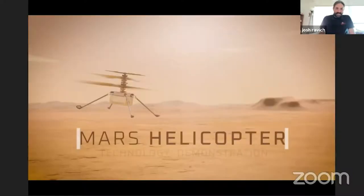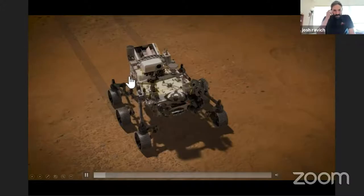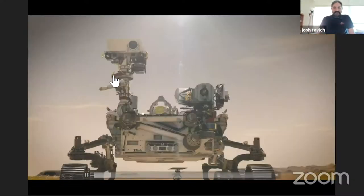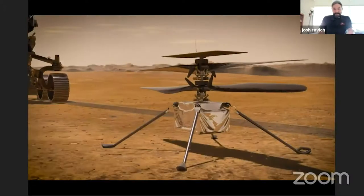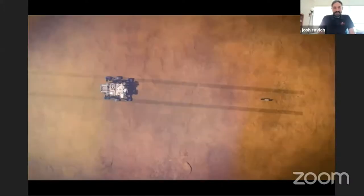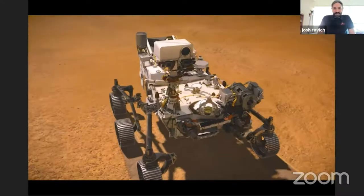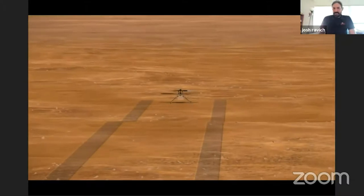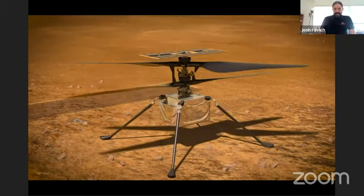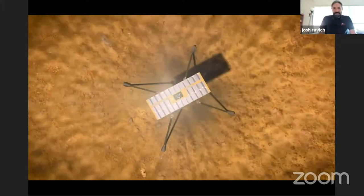So here's a quick little video, hopefully the sound comes through all right, just to show an artist concept of the mission. This actually does look very close to the flight helicopter. So the basic idea: the rover drops us off on the surface and drives away. After our checkouts are done, the helicopter flies its missions.